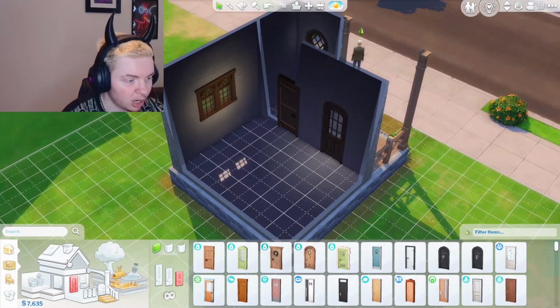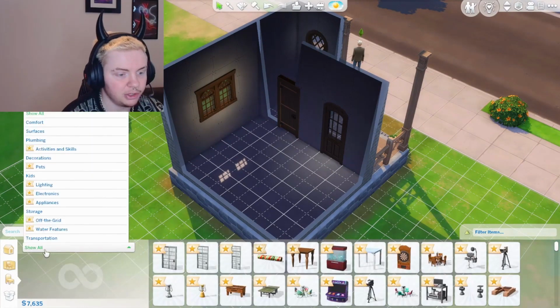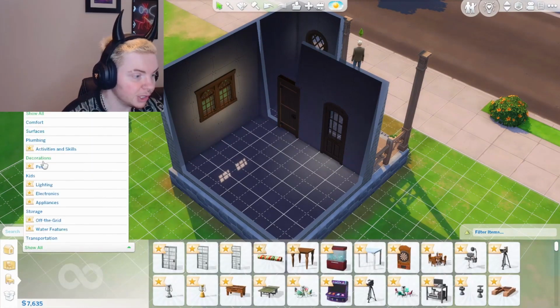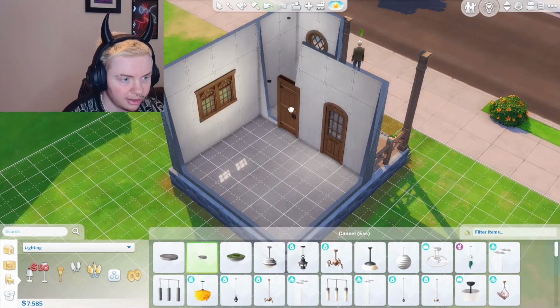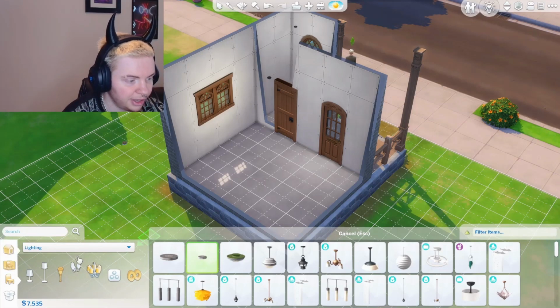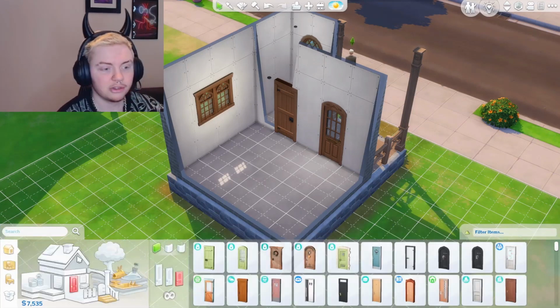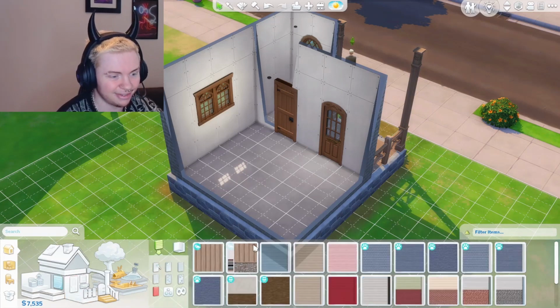Then we definitely need some lights, so I'm just going with the bog standard overhead mini light, because that gives you quite a lot of brightness in the room for not that much money. Just literally this one, 50. So we'll just put one there and then one in the bathroom. It's not looking too bad right now. We have 7,500 left, so I've got to try and work out a way to decorate and do the walls and everything with that amount.